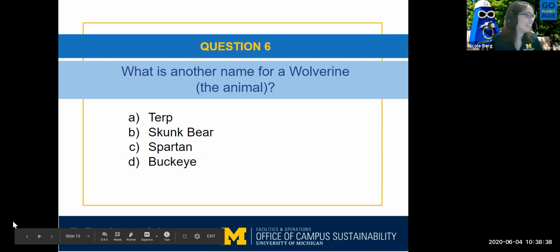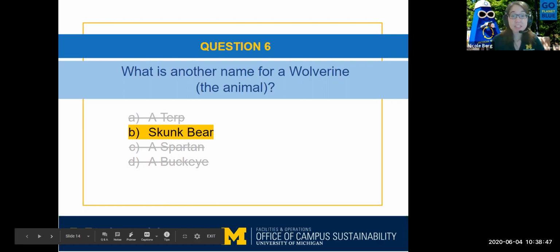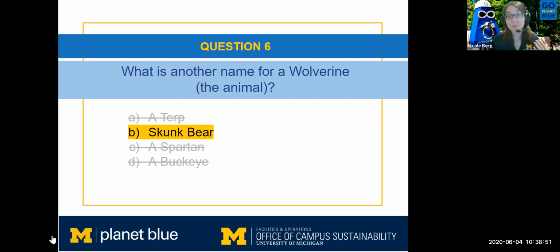All right, and the answer is B, skunk bear. How cool is that? Want to know where I learned that? Our Department of Zoology has this great Animal Diversity Web that has information about all sorts of animals across not only Michigan, but the entire world. What they had to say about Wolverines is that they are great social distancers. They generally live in areas with low human development and need large undisturbed ranges in order to survive.